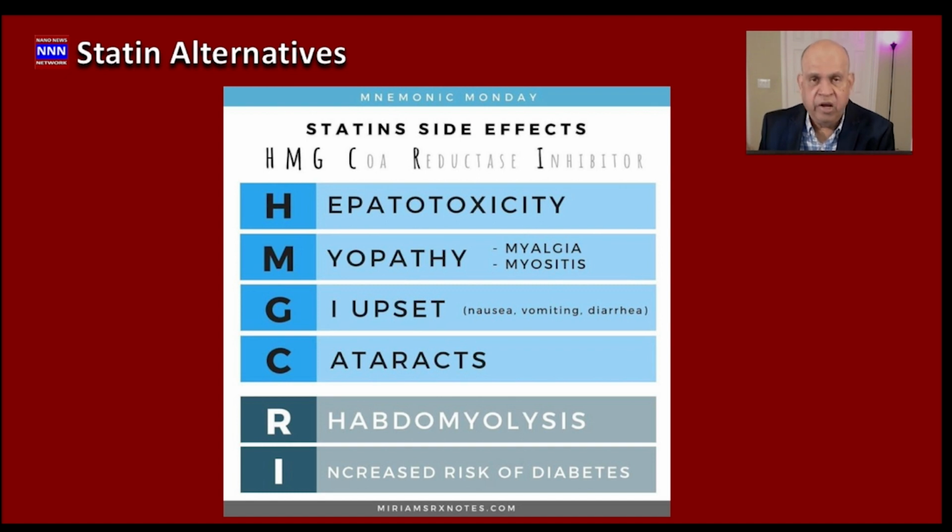And people who have been on statins for years and years have developed cataracts. And rhabdomyolysis, that is breakdown of the muscle tissue, releasing all these muscle enzymes into the bloodstream. That's called rhabdomyolysis. That is exceedingly rare, and that is not something that you would see. But every cardiologist has seen like half a dozen cases of varying degrees of this muscle necrosis resulting from statins. And there is also an increased risk of diabetes.